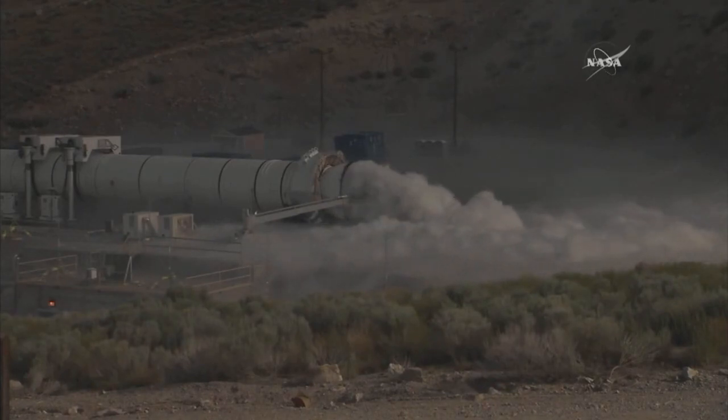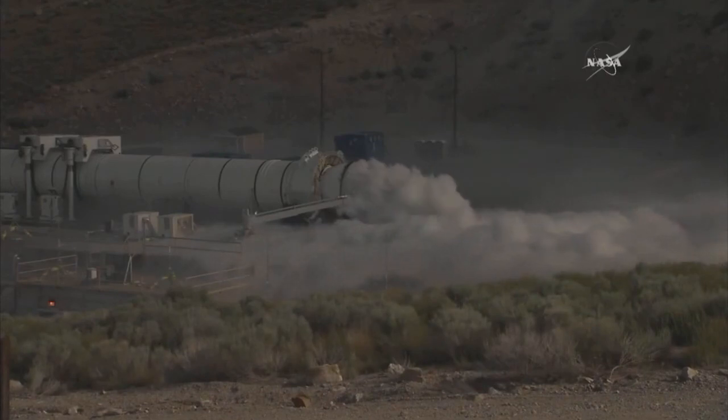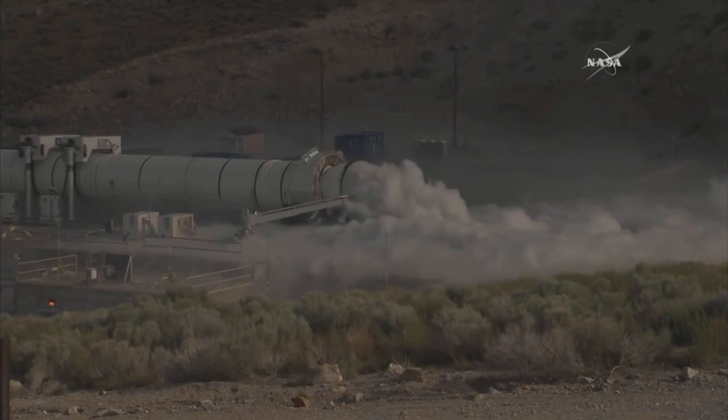All right, and that certainly was an exciting test. Even here, we're about 3 miles away from the test, and you could actually feel reverberation in here and the doors vibrating a bit. A very powerful booster.